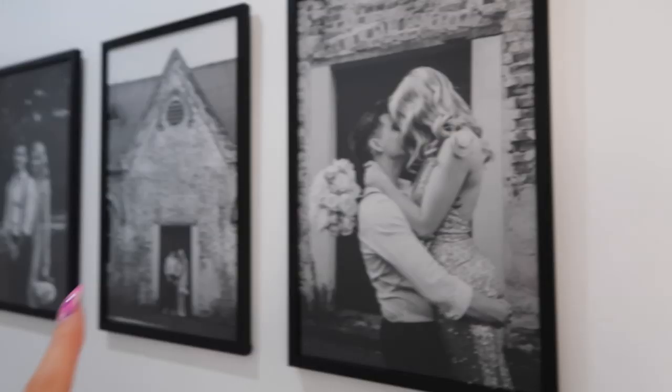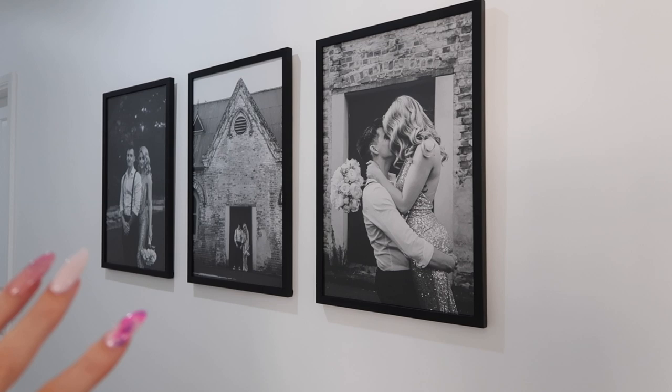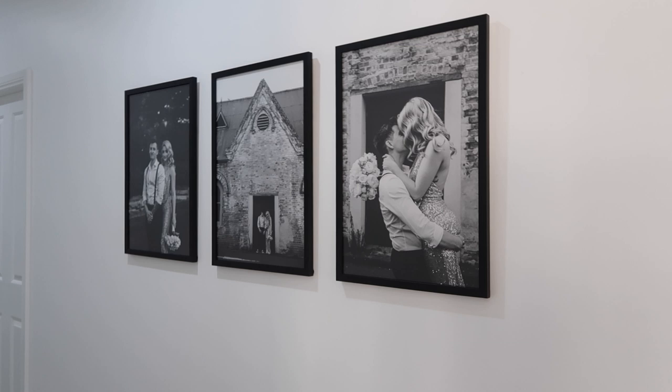And I got that non-reflective glass on it too, so that you can't see any light bouncing off it. I thought about that for videos especially, because if I get the non-reflective glass, it means if you see it in the background of my videos, you're actually going to see the pictures, and they just look so beautiful.